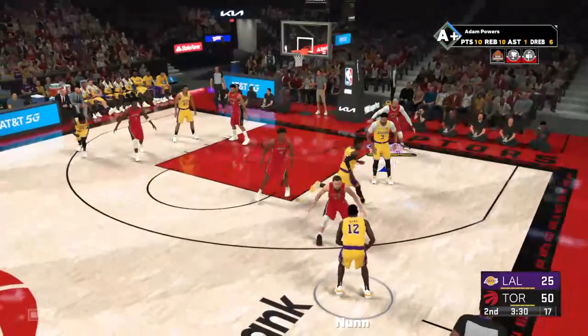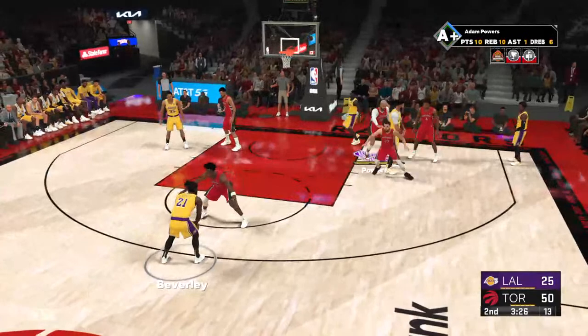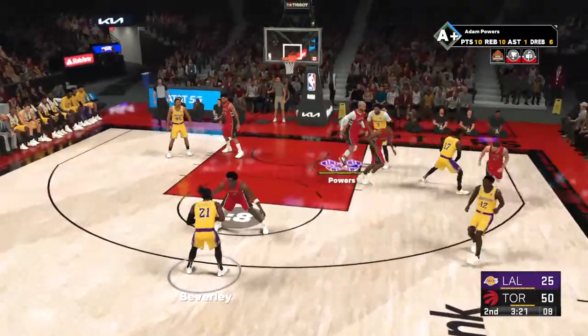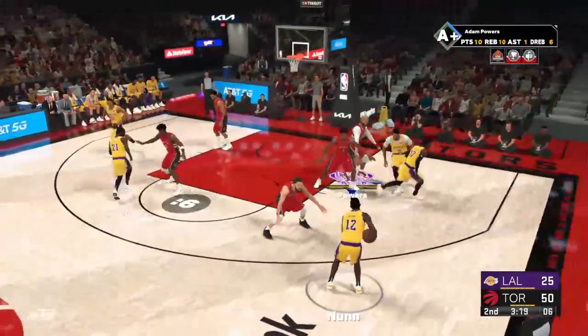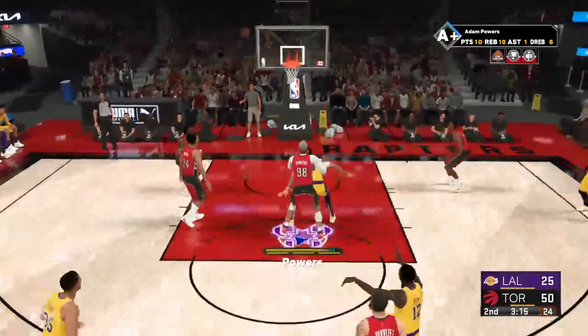Now here's Nunn. Looking at his numbers, currently he's averaging around 9 points a game. Anunoby against Beverly. Back to Nunn. Lets it fly. No good there. And Toronto will come the other way.